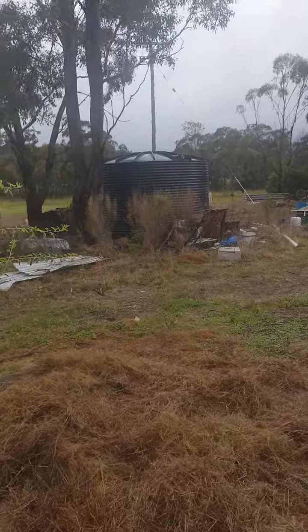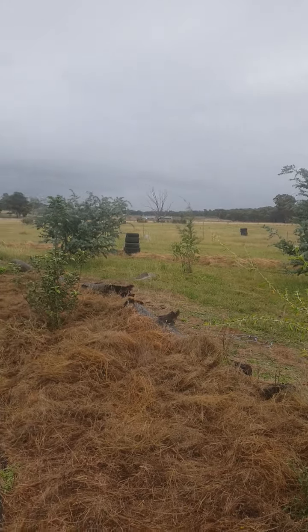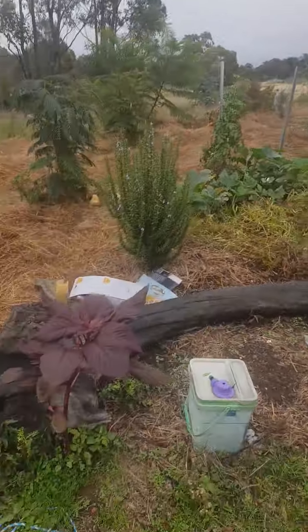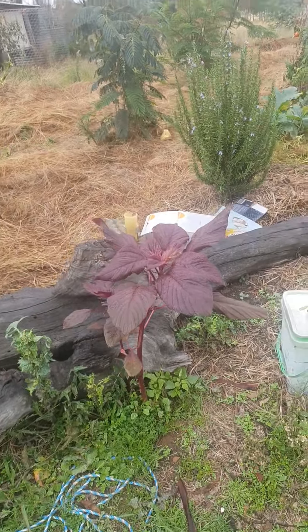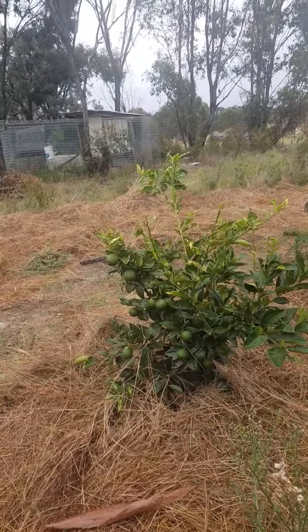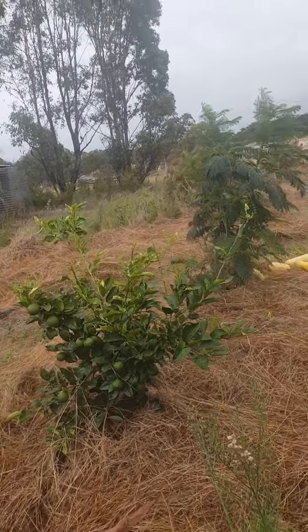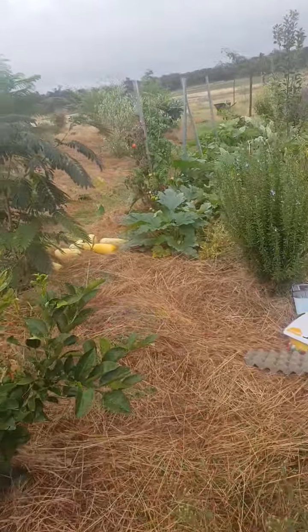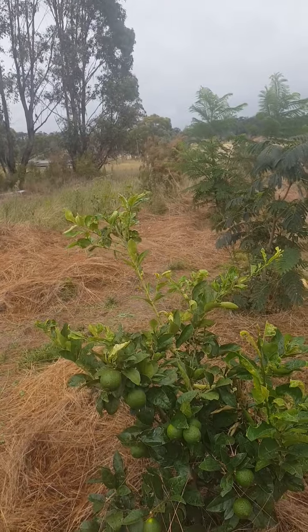Anyway, we spin around. There's our messy water tank. There's our Cootamundra wattle, another peppercorn tree there in between. Come around here, got a mental blank on what that is, amaranth growing there. There's our lime tree. I've picked a couple of limes. This is the first year they've fruited and it's going well. I had a couple of citrus moth caterpillar eggs on and I've pulled the caterpillars off.